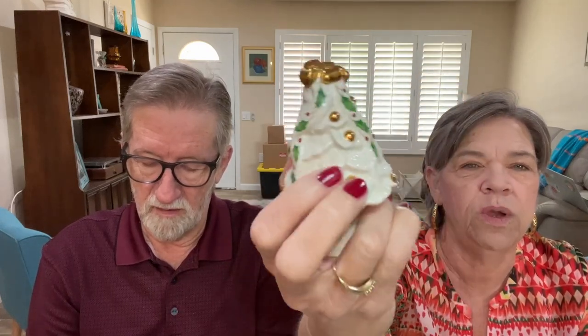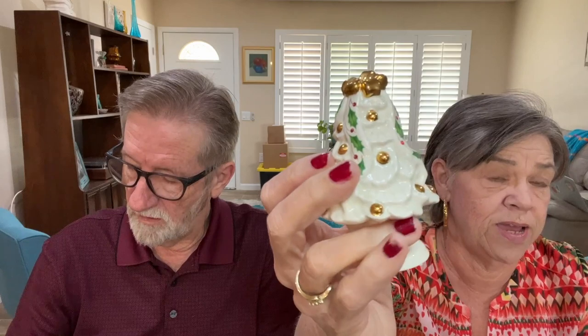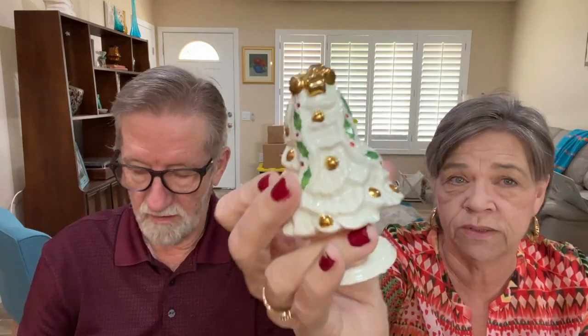Nice. Then we got a couple. These are Lenox. And we found two sets of these, so Kim picked one up too. We really liked them and the price was right on them. Picked them up at Goodwill, of all things. And you know what? They had the whole set to match. And of course, everything was priced separately.